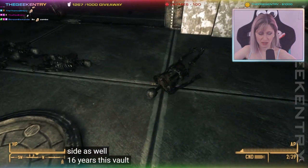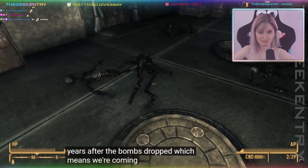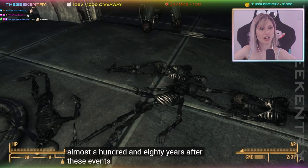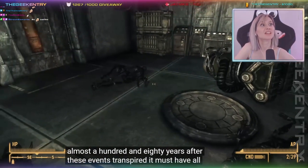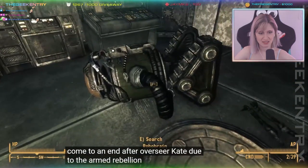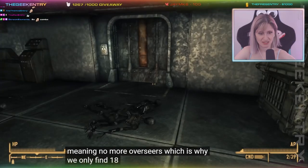16 years. This vault existed only 16 years after the bombs dropped, which means we're coming upon this scene almost 180 years after these events transpired. It must have all come to an end after Overseer Kate. Due to the armed rebellion, everyone died, meaning no more overseers, which is why we only find 18 bodies.